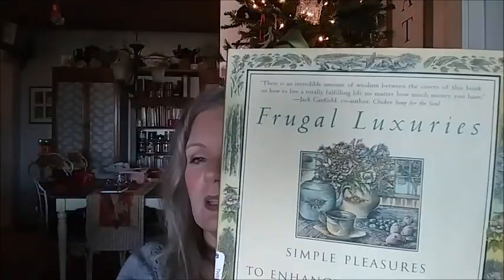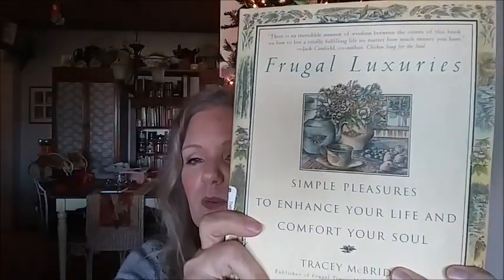And then I showed you guys this book already that I got from Thriftbooks, Frugal Luxuries from Tracy McBride. And I have one of my bookmarks in it that I think either somebody gave to me or I got at the Dollar Tree. Do y'all remember these?